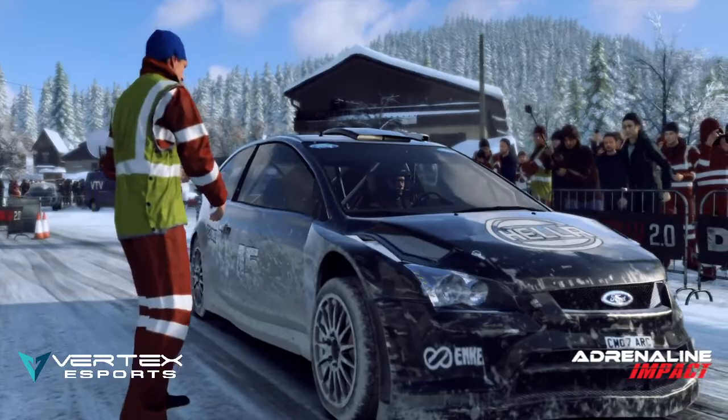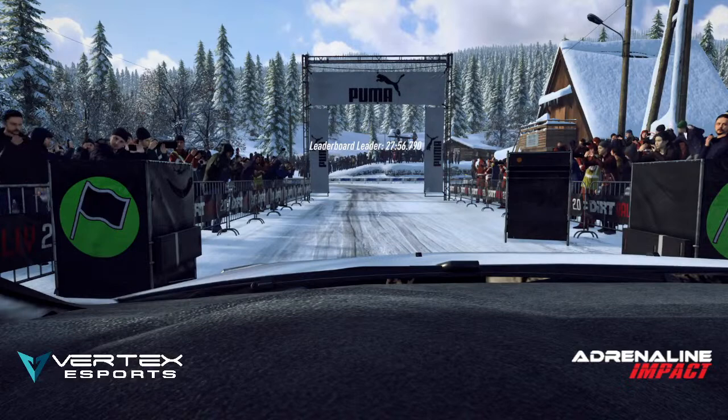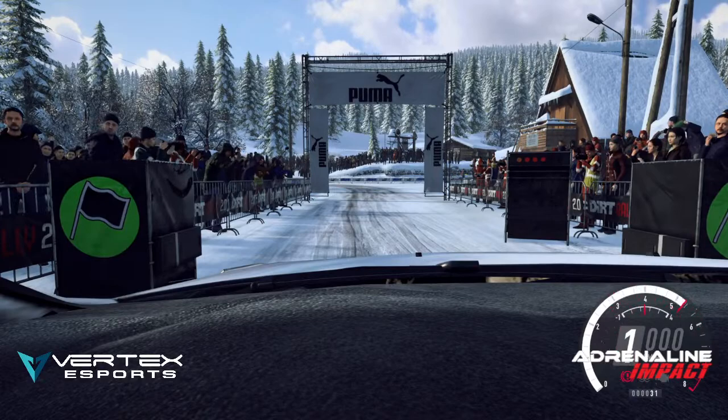Start 30, turn 2 left, into 5 right. Good luck. Alrighty, let's go. Tires are definitely worn, so I'll have to be careful for this one.